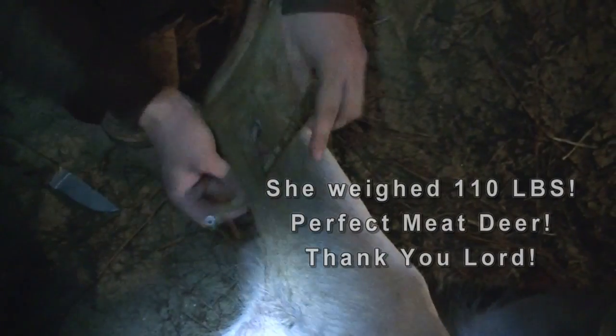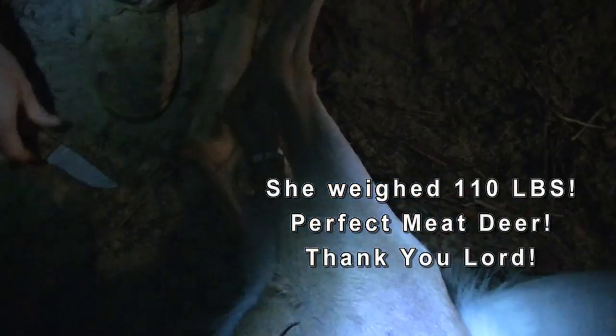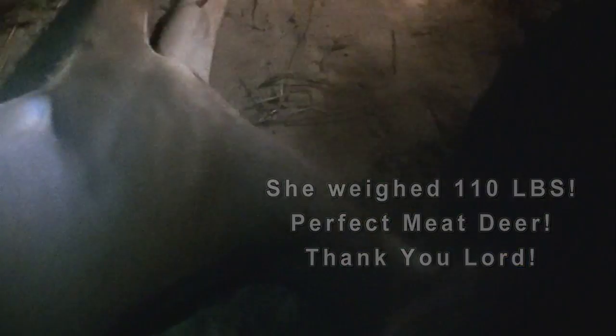Let me get that. We're gonna get Josh to get a tag in her here. So she's a good 130, probably 130 pound doe. Alrighty, now we can go get her loaded.